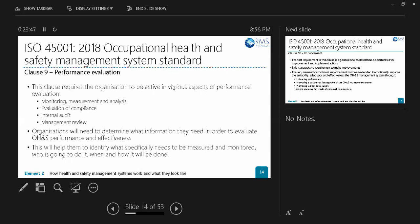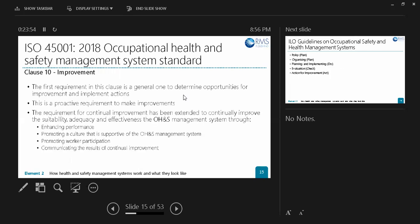After performance evaluation, the 10th clause, that is improvement. The first requirement in the clause is a general one to determine opportunities for improvement and implement actions. So in improvement, any actions or any standard that is not met, we will correct that in the improvement clause.